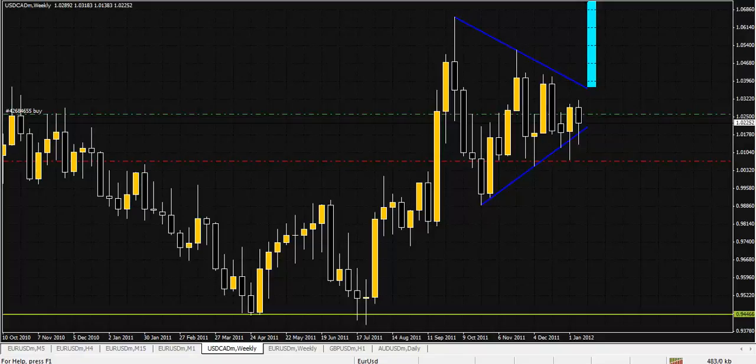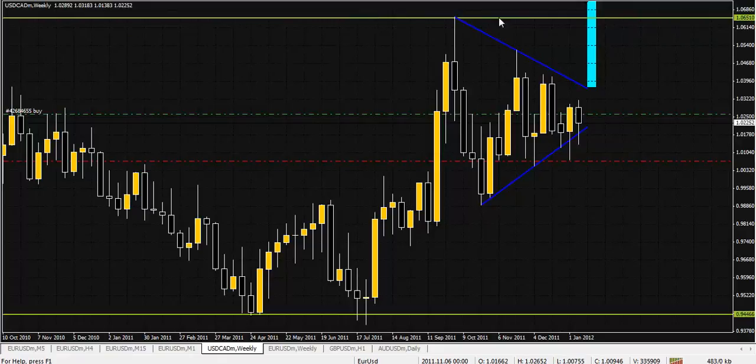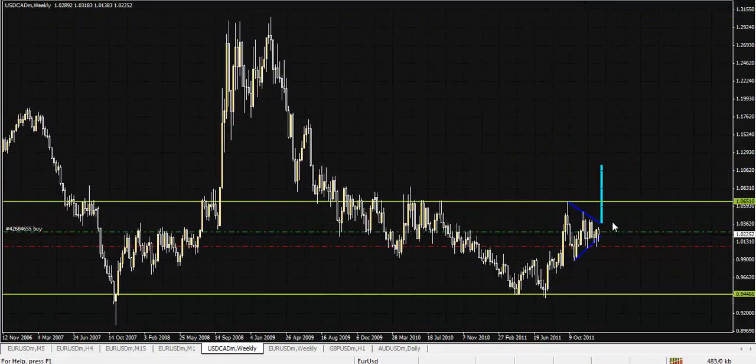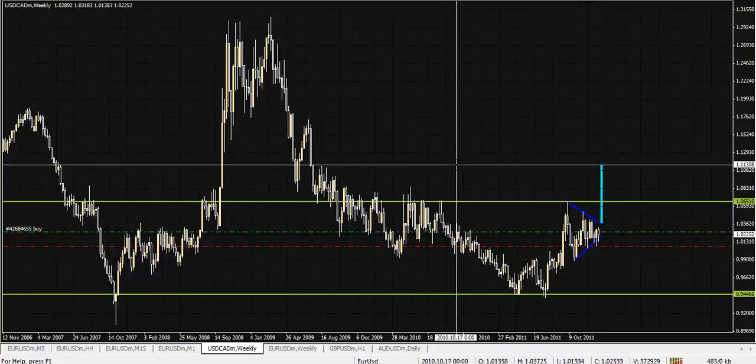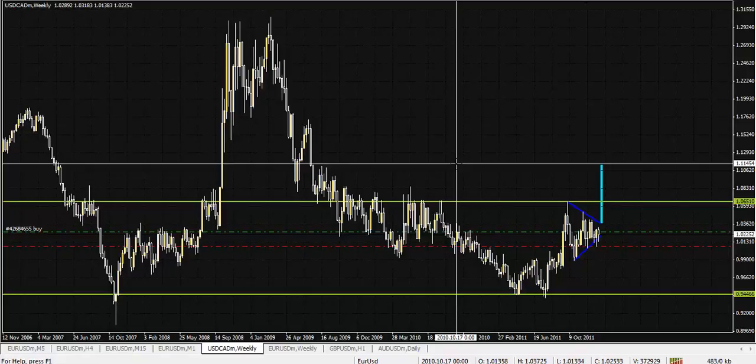So if we do see that, then we might add on a breakout here, and our first level of meaningful resistance will most likely be this high right here. If we manage to break that, we can use this blue rectangle as a guideline, which is a projected move from this high to this low, and you can see that puts us back up around 110, 112 area.